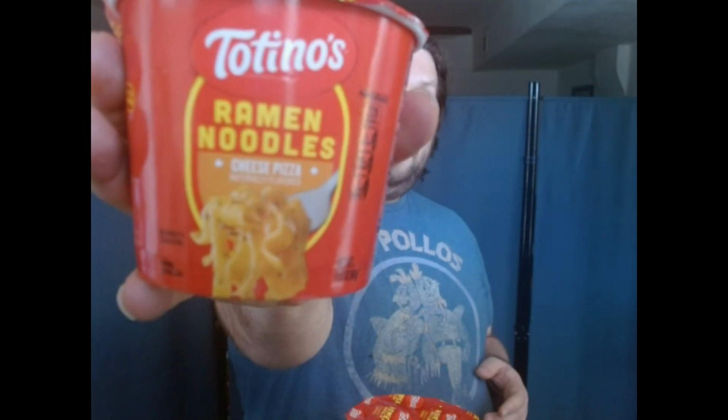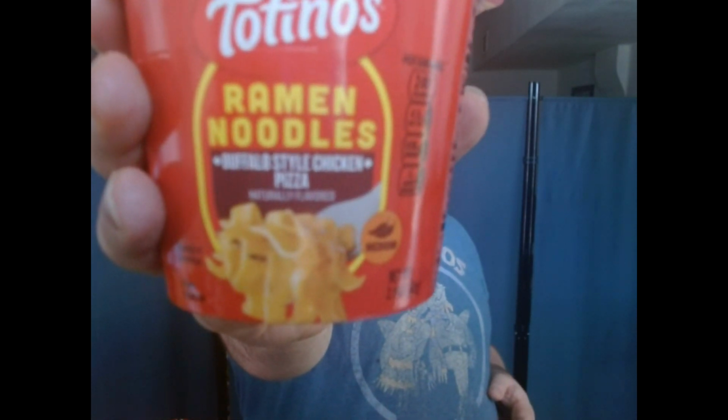But these come in two flavors. We have the one that is most interesting to me, at least, is the Totino's ramen noodles, and this is called cheese pizza. And then we have our other Totino's, which they may have something this flavor, but this is buffalo-style chicken pizza. There's probably a pizza roll that has buffalo chicken in it. I don't know if I've ever tried it or not.